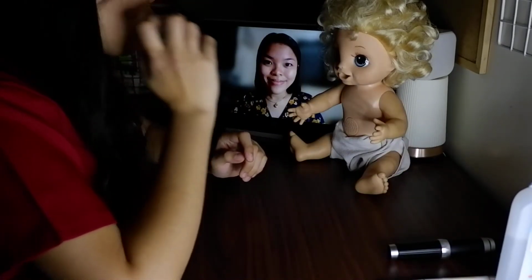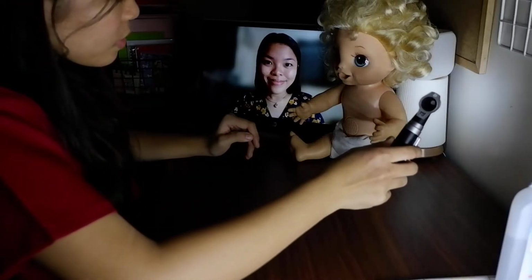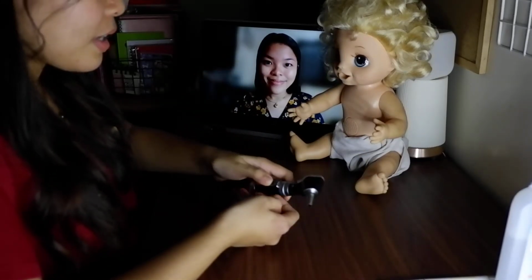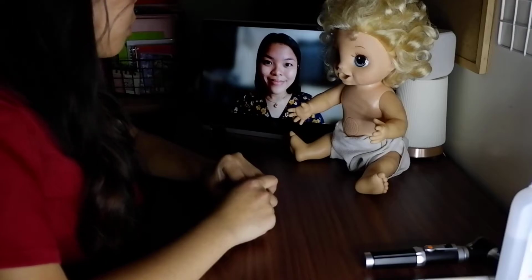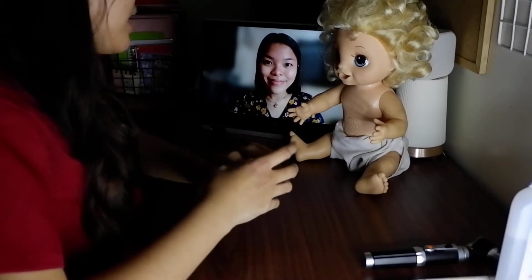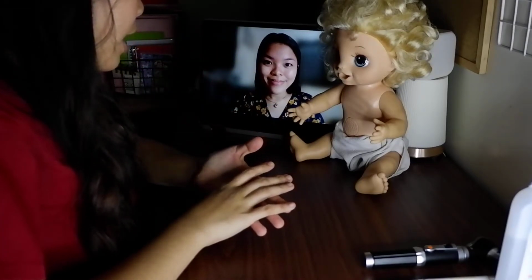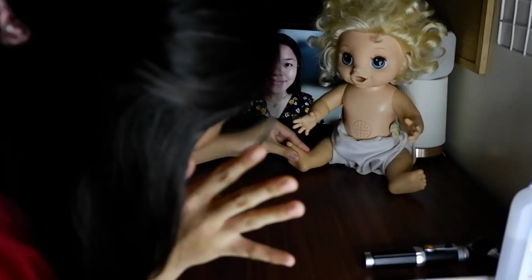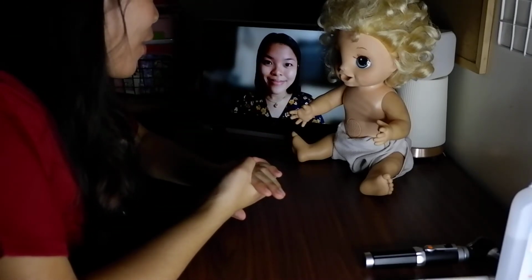So now, we will be checking for pupillary reaction or response. Okay. On the other side. Okay, meron naman po, ma'am. So now, we will proceed with the cranial nerves 3, 4, and 6. Which are the oculomotor nerve, trochlear nerve, and the abducens nerve. So in here, we will be assessing extraocular movements. Okay, so we will be observing for tracking as well as eye movements. Okay. Okay, so there is tracking as well as eye movement.